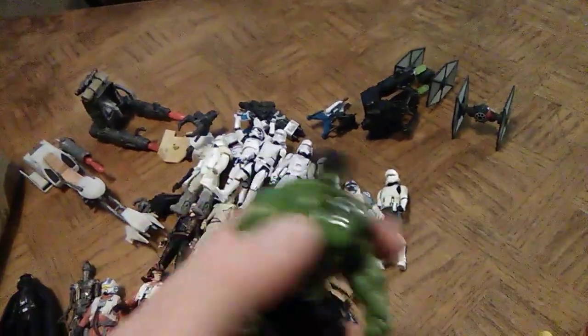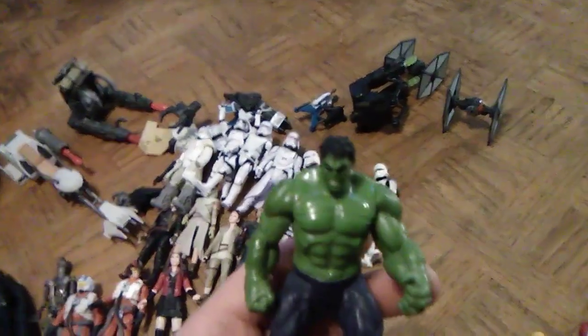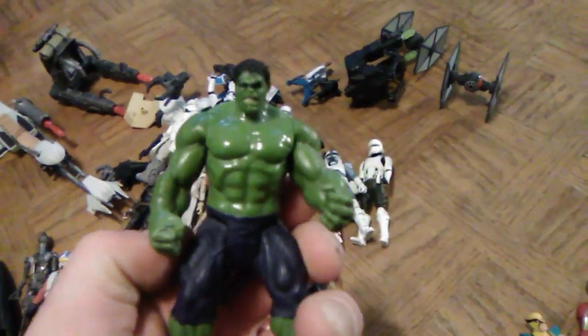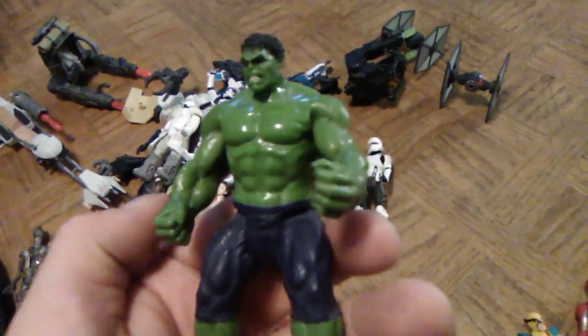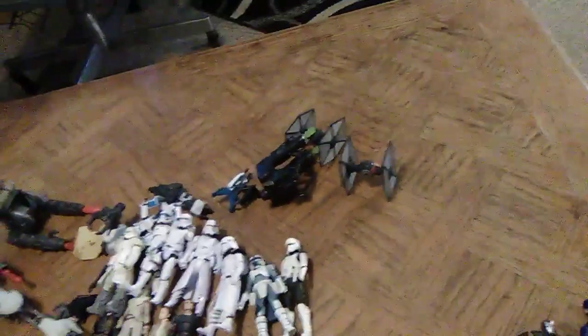I have a few loose Hulks, but this is the best loose Hulk that I have, other than the big talking Hulk that I have from the Avengers line that they did. He has a nice glossy paint to him and everything. I'm a big Marvel fan, so the Marvel figs were really attractive to me.